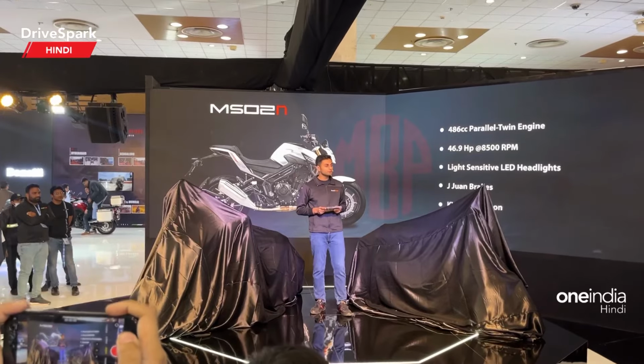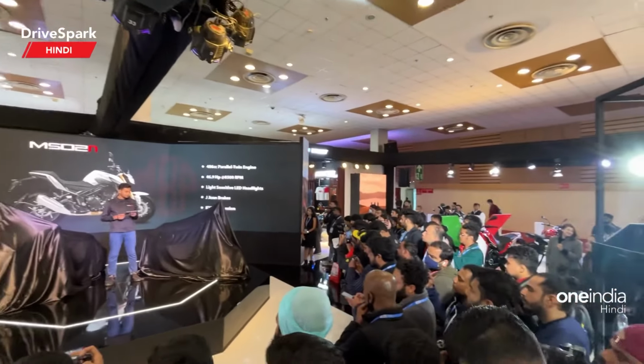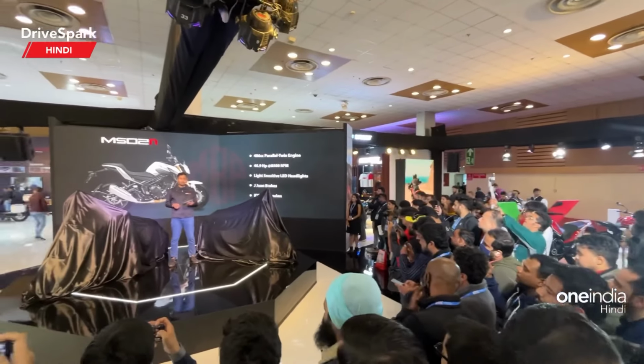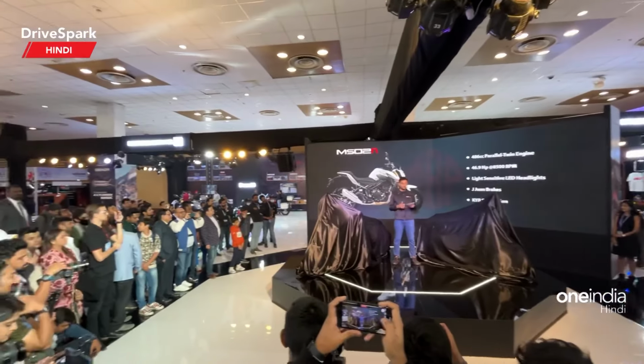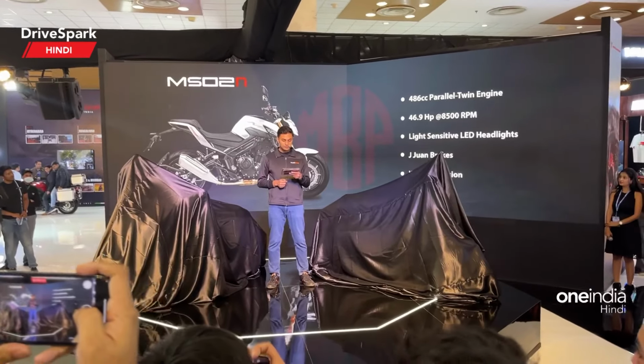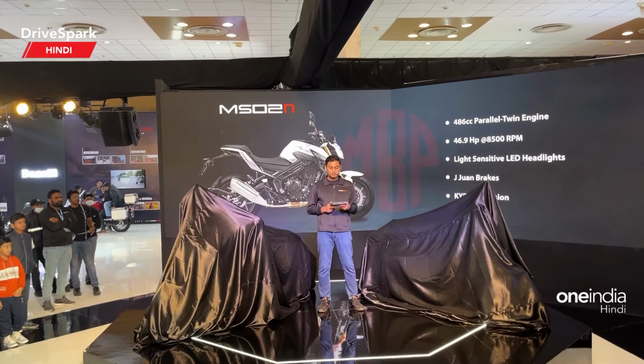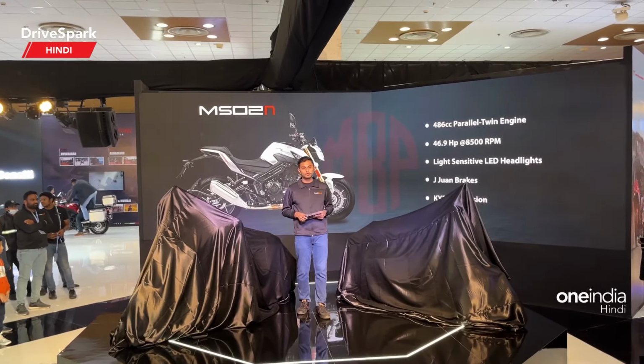You also get exposed LED headlight ports that are light sensitive, automatically switching on and switching off depending on the motorcycle's surroundings. It also comes equipped with dual channel Bosch ABS and KYB suspension for total comfort and control.